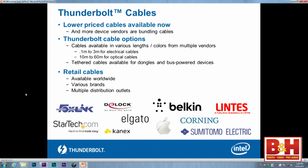And so cables, again, I mentioned, the electrical cables go up to 3 meters. And then optical cables can go up to 60 meters if you need that kind of length. There's a lot of cables in the market. I'm sure there's some sold here at B&H from a lot of different vendors you can see there.